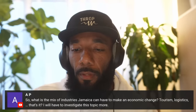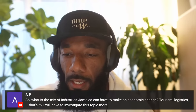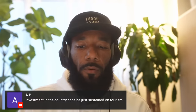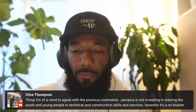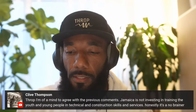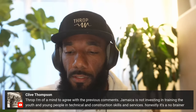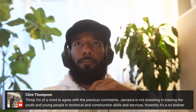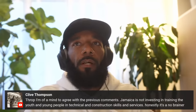AP says, so what is a mix of industries Jamaica can have to make an economic change? Tourism, logistics, is that it? I will have to investigate this topic more. Investment in the country can't be sustained on tourism. I agree. I think we have a lot of potential and opportunity to diversify the different industries out there. Clive Thompson says, I'm of the mind to agree with the previous comments. Jamaica is not investing in training the youth and the people in the technical and construction skills and services. Honestly, it's a no-brainer. I agree. I think there's a lot to be done in that area.